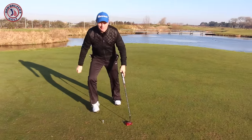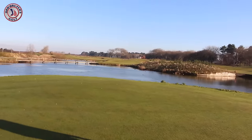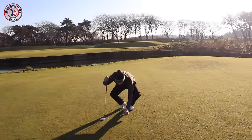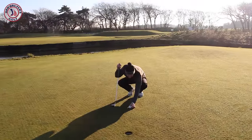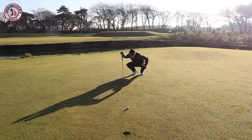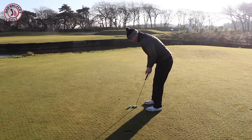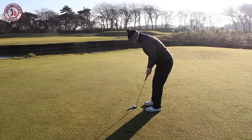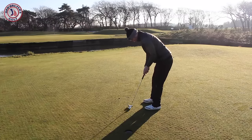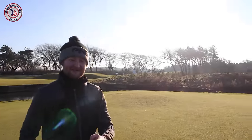There is still a bit of meat on them pencils, isn't there? Especially on these greens. In winter conditions, it's definitely one of those things where you want to see it in. Straight in, no messing. Back of the hole. There she blows, solid. Look at that. That was very inside a putter.